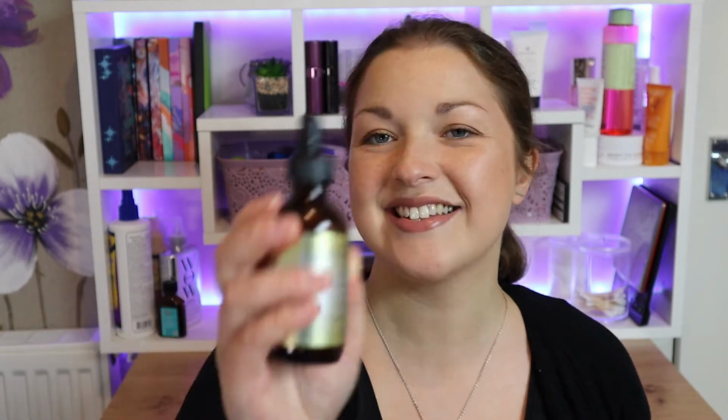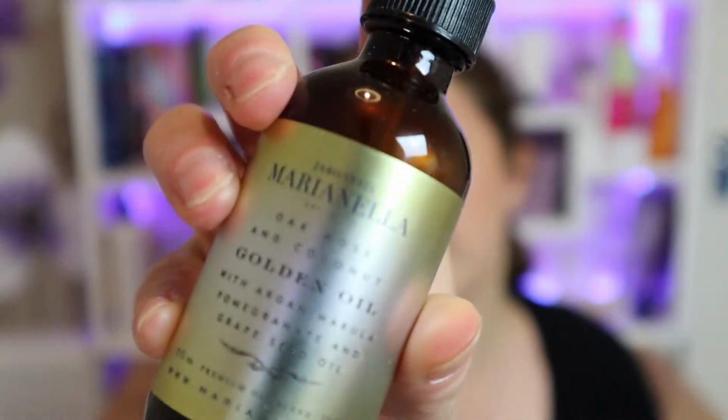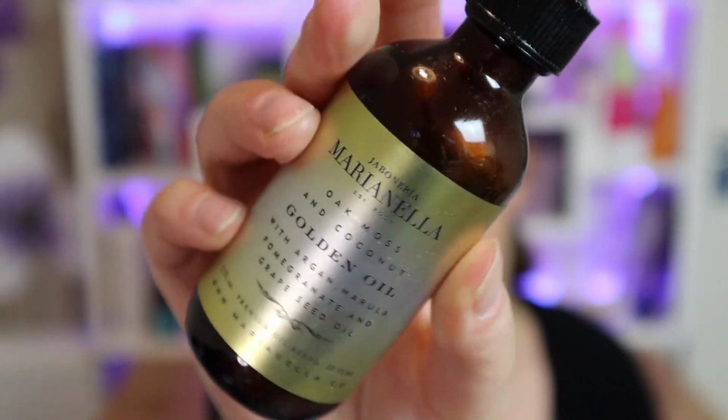Okay, this I'm going to talk about because I just want to get it out of the way, because I'm a little bit upset about this one. So this is the Habanero Marianella. I think that's probably how you pronounce it. Correct me if I'm wrong, please. So this is the oak moss and coconut golden oil with argan, marula, pomegranate and grapeseed oil. This was really nice.